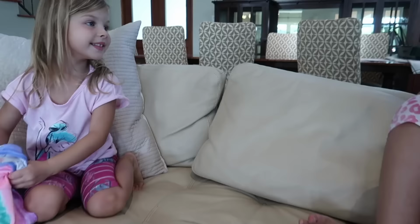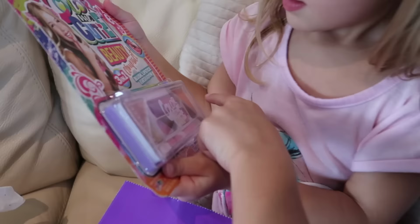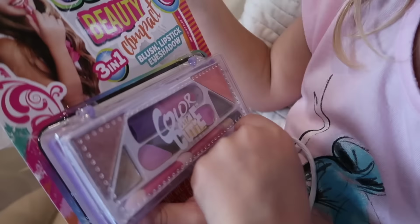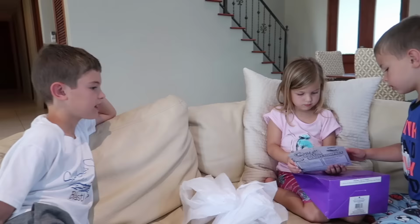Makeup? That's just what I wanted. It has lipstick, eyeshadow. And this is like skin color. And this is, I don't know what that is. I think it might be blush. It has lipstick, blush, and eyeshadow. Oh, the sides are blush? Mm-hmm. And then this is eyeshadow. Our two boys trying to explain what the makeup is to Laura.